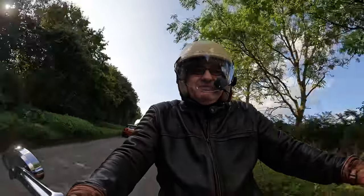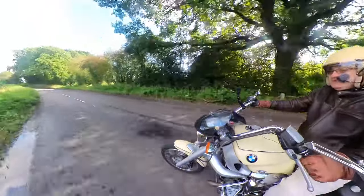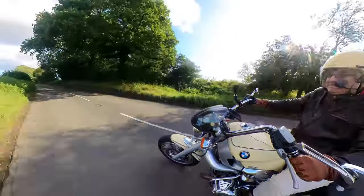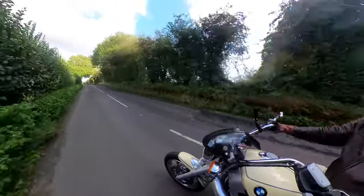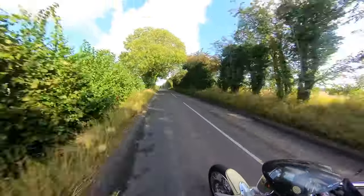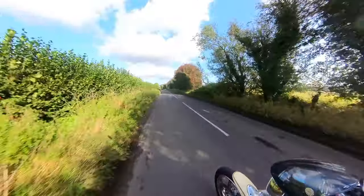And I think that's the next step, is wait until the 1300 is in the shops and go and see it, go on a test ride, sit on it, look at it, and then decide what I am going to do about the 1400.